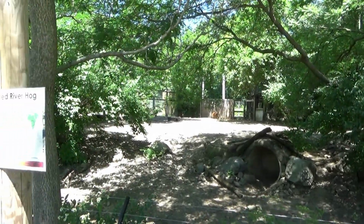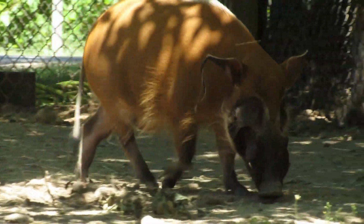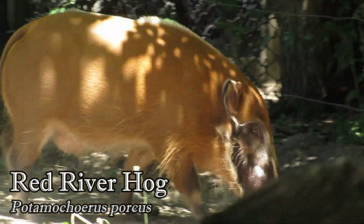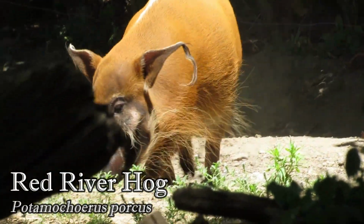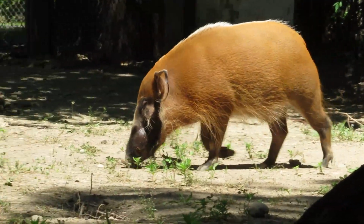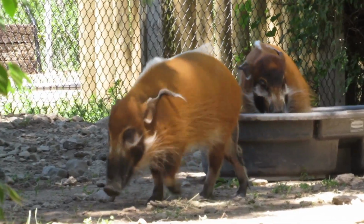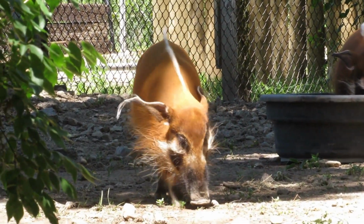As the river comes to an end, what was once warthogs is now red river hogs. A male named Rocket and 2 females named Ella and Peanut Butter arrived at the zoo in the spring of this year. It's obvious where they get the red part of their name, but what about the river part? Well, these hogs prefer to live in swampy areas near water and are known to be good swimmers.